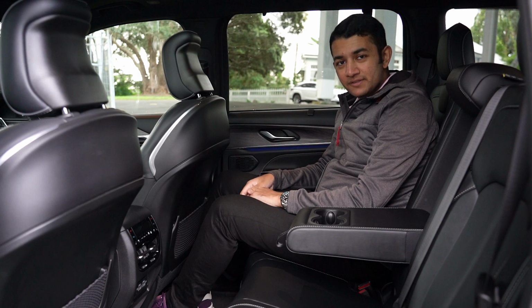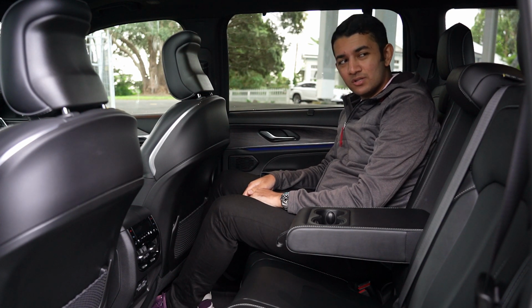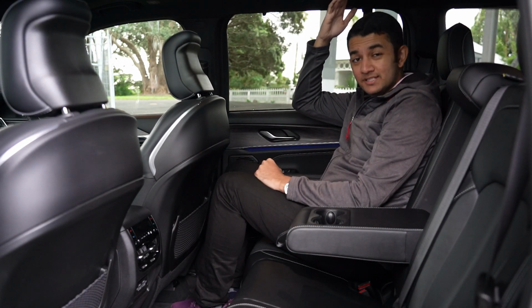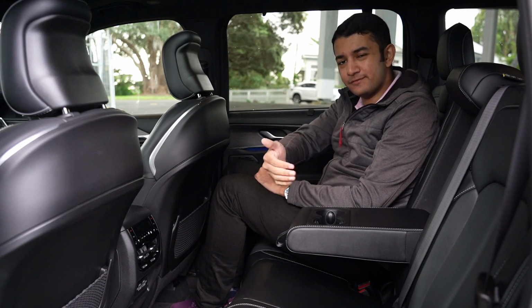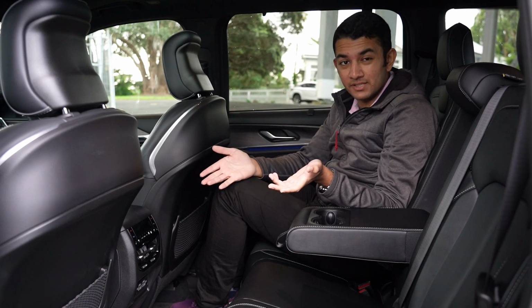I'm in the back of the Grand Cherokee now, and as you can see, space is not really an issue at all. So firstly, knees, I've got plenty of room there. Shoulder room is aplenty. Headroom, there's tons of that too. And then as you can see, judging by the distance I am from the camera, there's enough space in the back here for 3 full-size adults to fit, really.